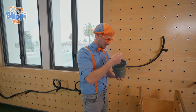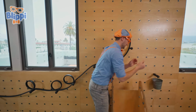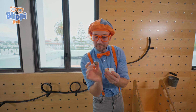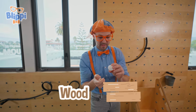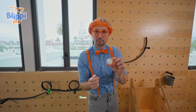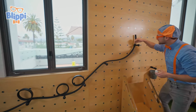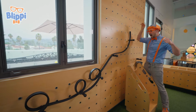All right, how about, so loud. How about these three balls? We have one made out of stone, one made out of wood, and a hollow one made out of plastic. All right. Okay, here we go. One, two, three, go!